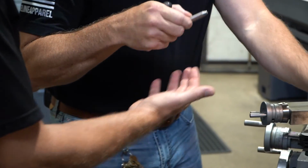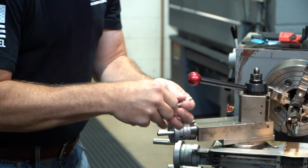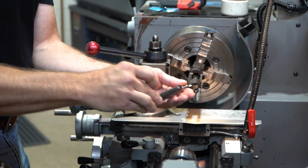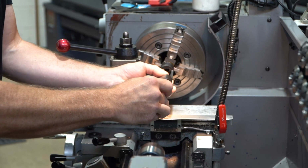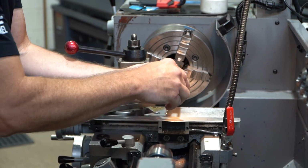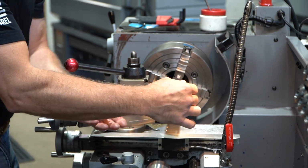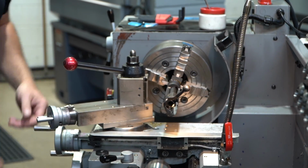Now we're going to take this no-go gauge, and there's about 4 thousandths difference between that go gauge and that no-go gauge. We talked about that yesterday, the thickness of a piece of paper. It's not much. So what should happen this time, I should insert the bolt in, and it should not close. It should come to a good hard stop, and that's exactly what we've got.